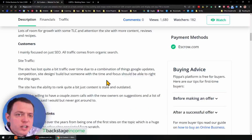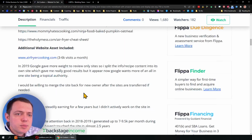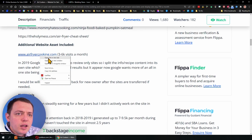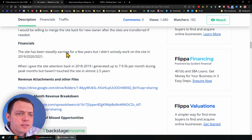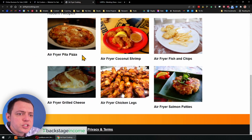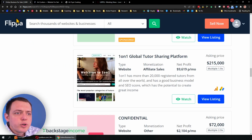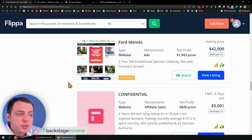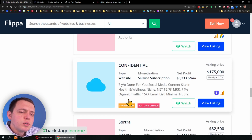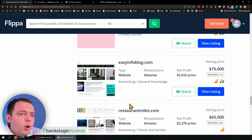So here's kind of another example. Here's the site traffic, backlinks, and they give you some thoughts as well. Here is the website and kind of the financials, and you can take a look at the website and see if it makes sense for you to purchase. So you do have to be careful, of course. Some of these people do just go out and create these websites to be able to sell them off later, some of the cheaper ones, but some of the more stable ones give you a much better view into the business side of things, especially if they've been around for a while.